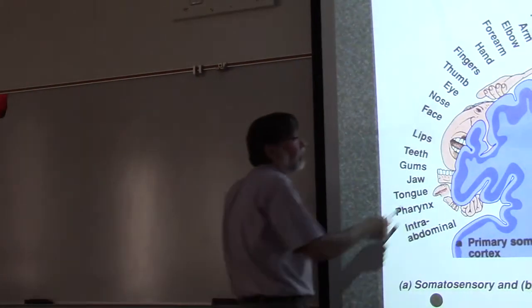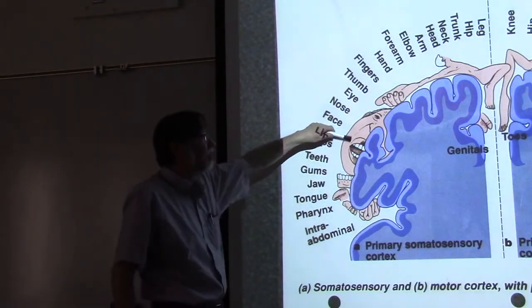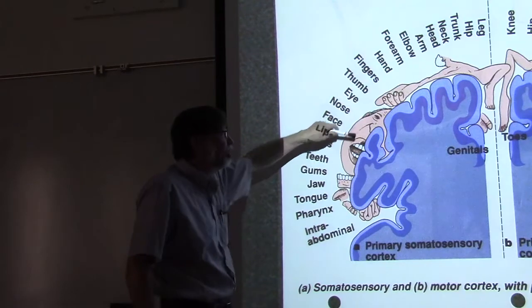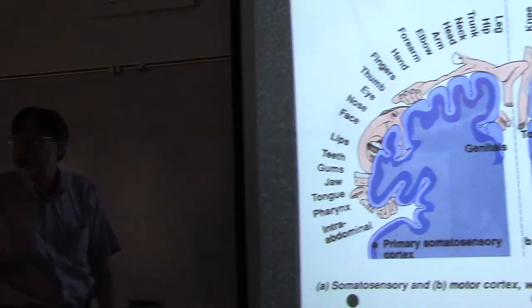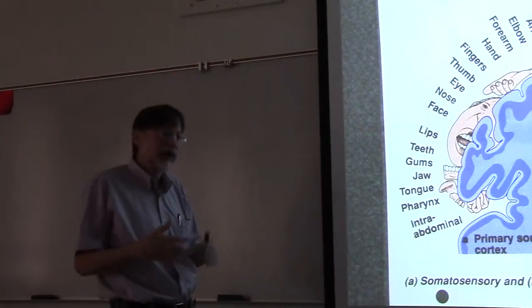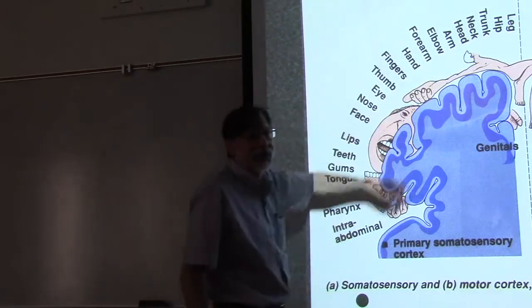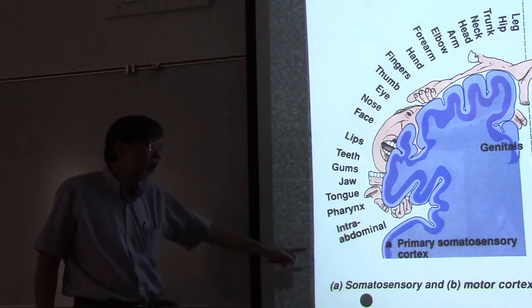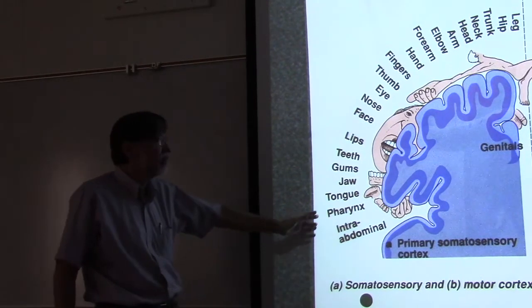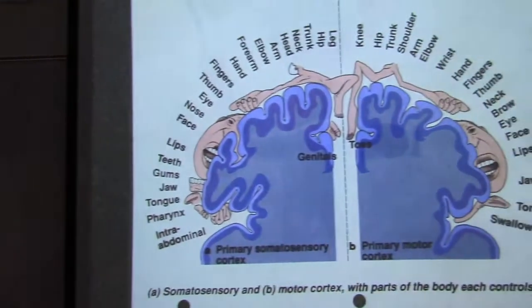These are the homunculi. The region I was pointing to in the other diagram probably was the face, a large region in humans devoted to the face and the hands. Monkeys also have a relatively large region devoted to the hands. Other animals like dogs have a smaller region devoted to the paws compared to humans. So these are the homunculi, or the little men, or the little person, representing where you get a response depending on where you stimulate on the brain.